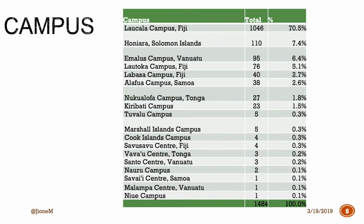So it's quite a good demographic to be looking at, what our first year and second year students are experiencing, and which campuses did we get responses from. As usual, Laucala stands out at 70%, and then we had responses from Honiara, Emalus, and some of the other campuses. A bit low, but at least it's some sort of feedback that we get from the other campuses in the region. And one of the reasons why we used Moodle was that we could reach these campuses.